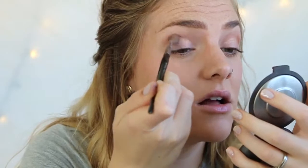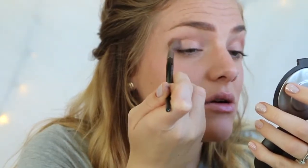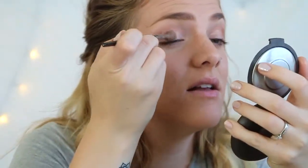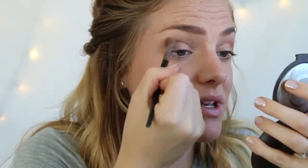This type of color is a good one to have no matter what your skin tone or eye color is, just because it brightens everything up, you know what I mean? You could just do this color all over the lid, be super basic, put on some mascara and just be done.